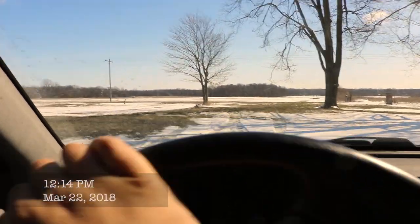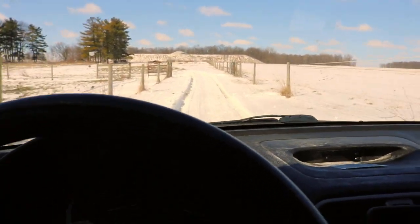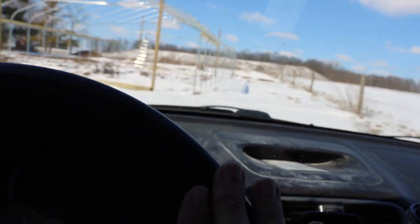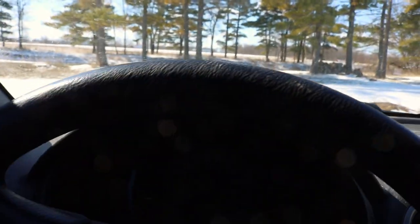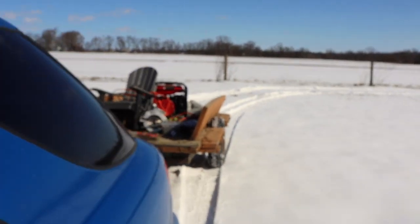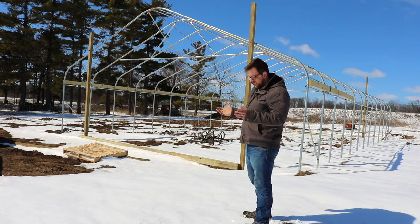So here goes nothing. That worked like a champ, had no problems whatsoever. So the game plan right now is to take this beam. That's what I'm gonna do.